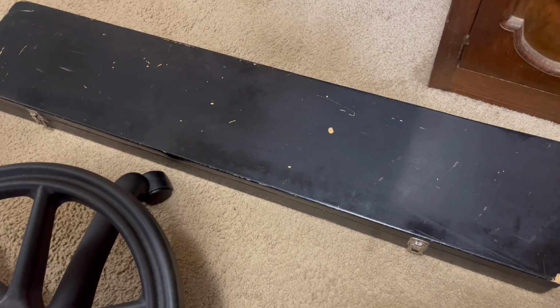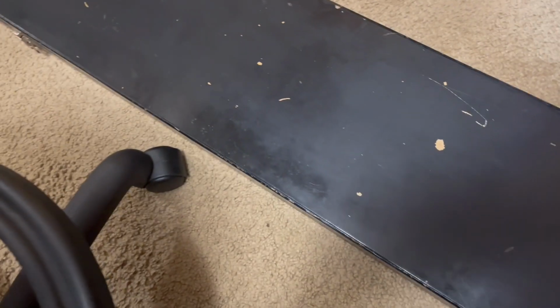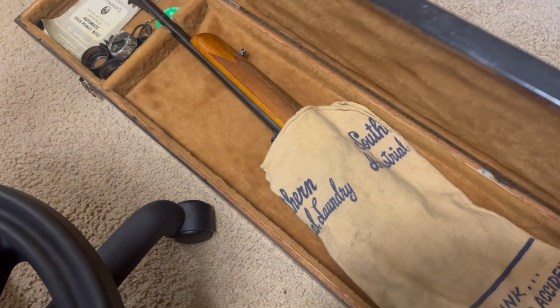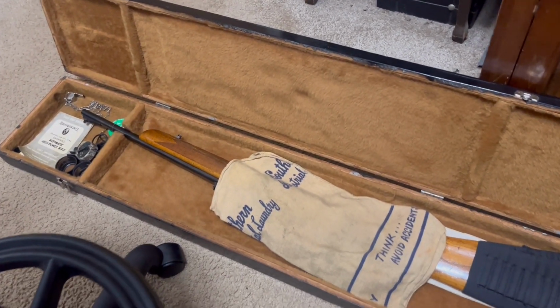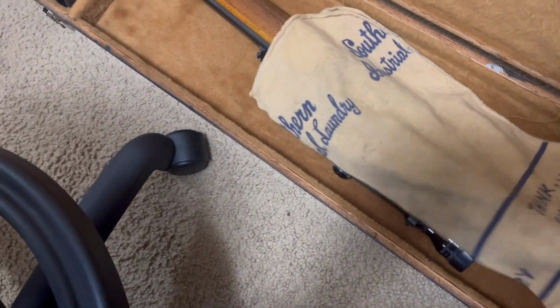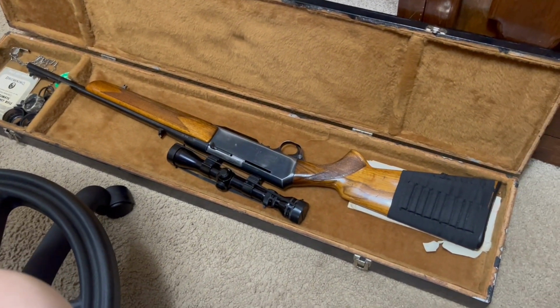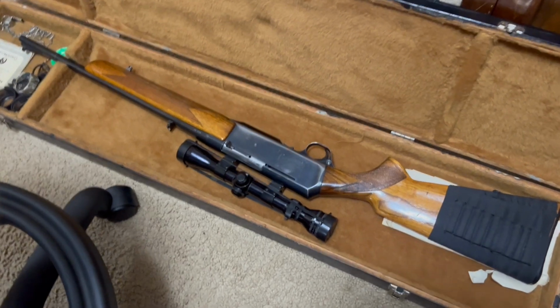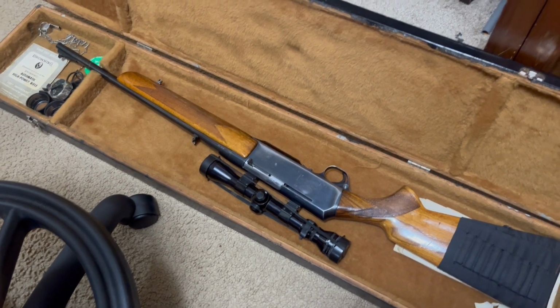After Paul built that box to put his rifle in, I got it unlocked, so I just opened it up. And man, he lined it. It looks almost like a casket in there, don't it? But it was Paul's proudest possession too. He put that old oily shop rag on there to keep it in good shape. That is a Browning BAR 30-06.